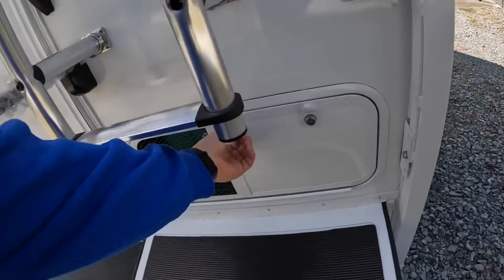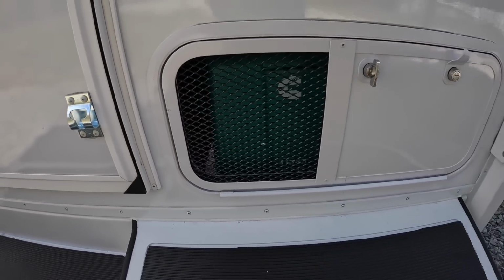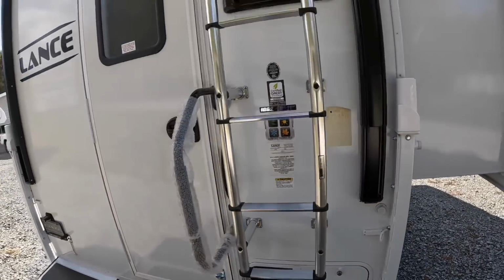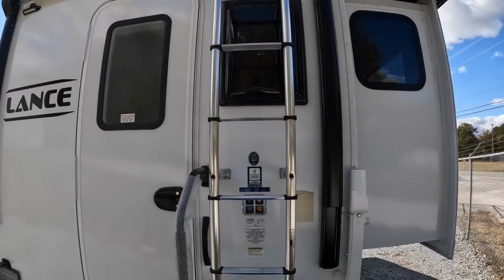Also here on the back, we have our external generator. I'll just leave that locked. It's an Onan 2500 LP. It's the new quieter one that's supposed to be within the decibel range of like national parks and stuff like that. But that's pretty much it on the back here. You got your docking lights, those are standard.